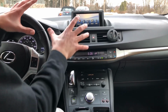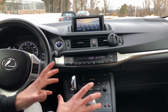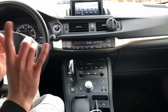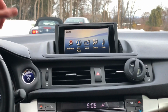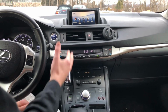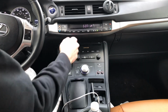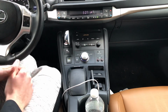So moving to the center stack of the 2011 Lexus CT200h, one thing I want to point out was, at first glance, it might seem like it's just loaded. There's a lot of buttons, a lot of features, but it's very convenient and good features that we'll get to momentarily. So starting at the top of the center stack, you have your screen, which I will get to momentarily. Below the screen, you have your AC vents and your hazards. And below this, you have all your fan speed and AC settings as well. Moving below this, you have your radio settings, your AM, FM, satellite, CD, all that good stuff. Power, your tuning buttons, all the basic stuff.